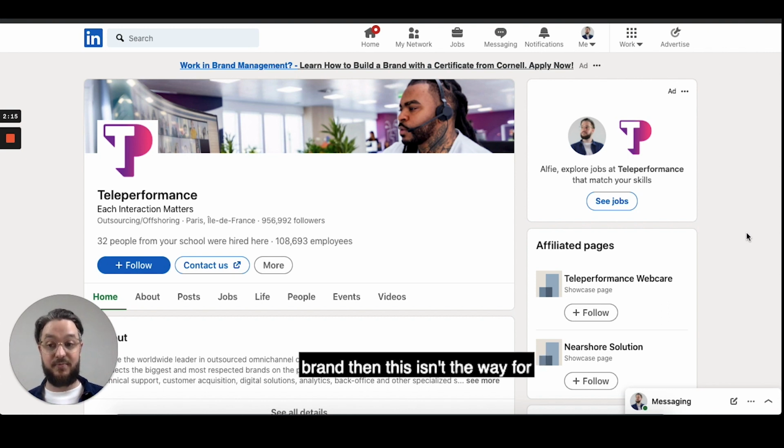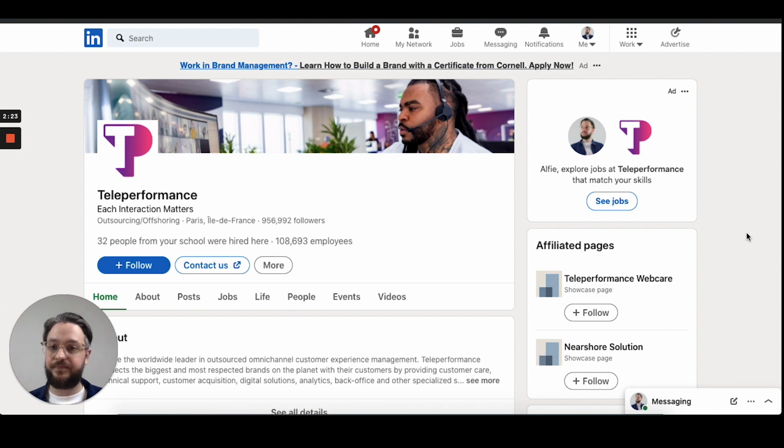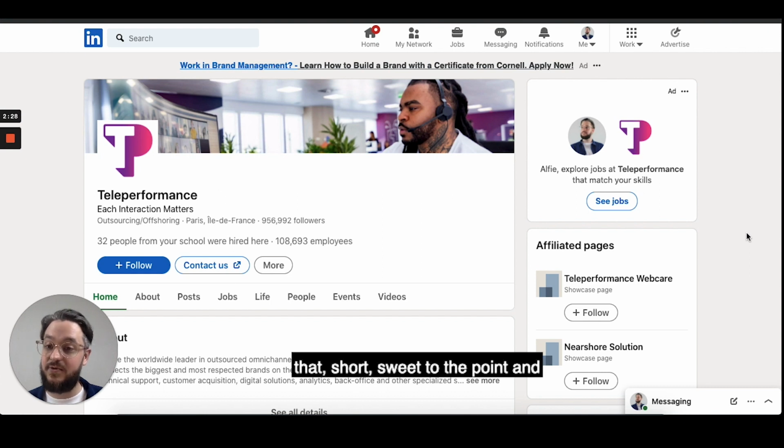Now, obviously, if that's not your brand, then this isn't the way for you to go, but something along those lines could really work well. Something that shows in a nutshell what you are about. Now, their tagline is "each interaction matters." I quite like that: short, sweet, to the point. And again, it kind of speaks to that brand.